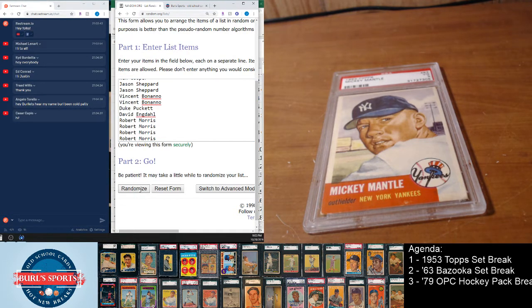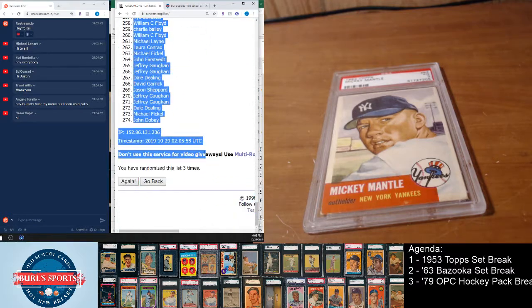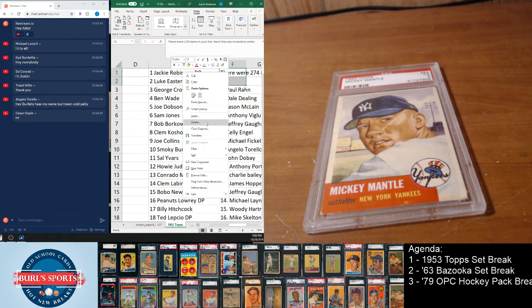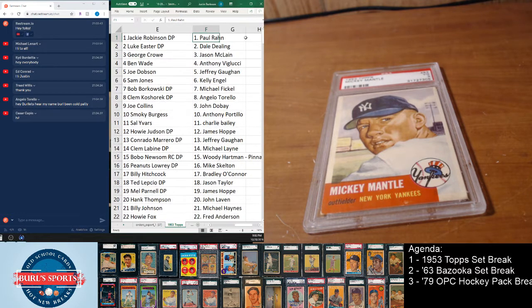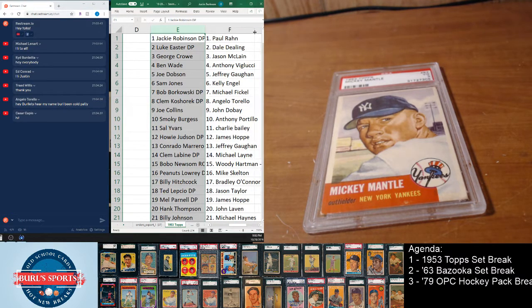So we got our list, and again, we'll randomize it 3 times. So here's first random, second, and third. All right. Okay, we'll delete those extra cells, so we're lined up 1 to 1. All right, here we go.